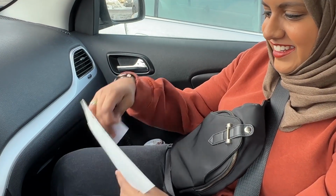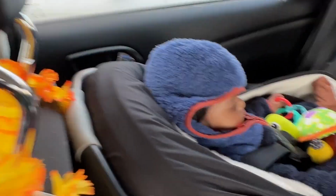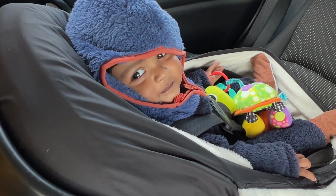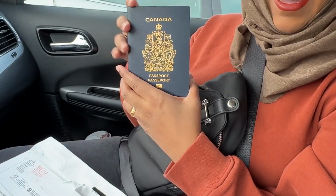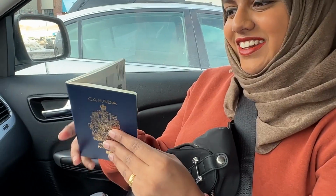We are excited. And I am planning. Fawaz! Tomar passport আসছে আপু। Abba? Passport আসছে। Fawaz is a Canadian. We don't even have our passports yet. Homeboy got his first Canadian passport.